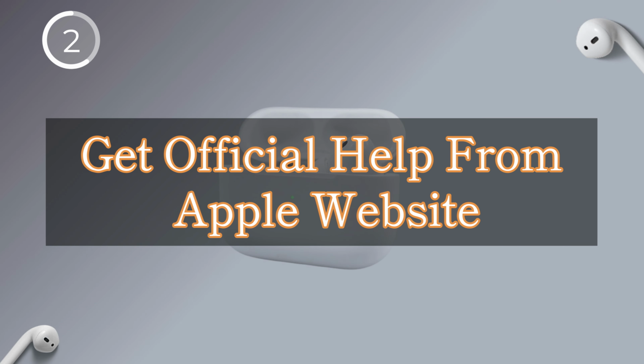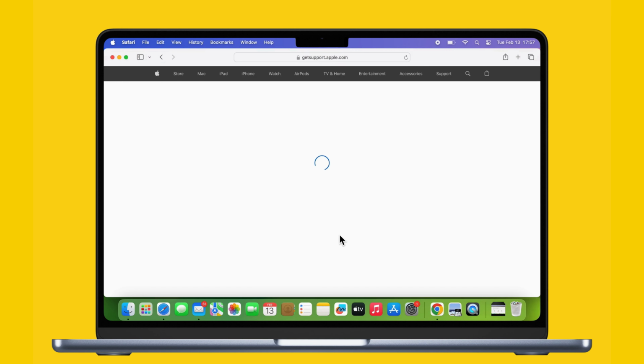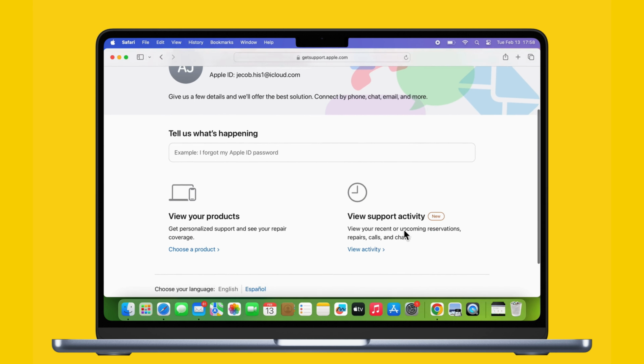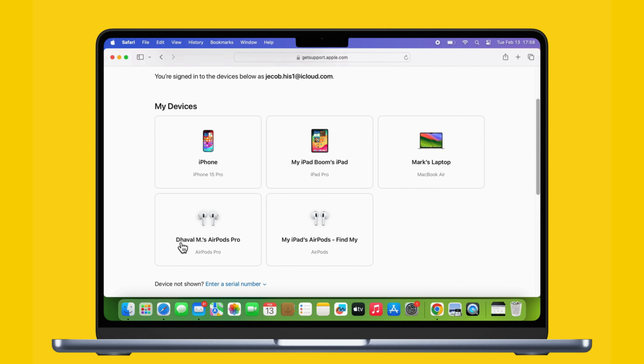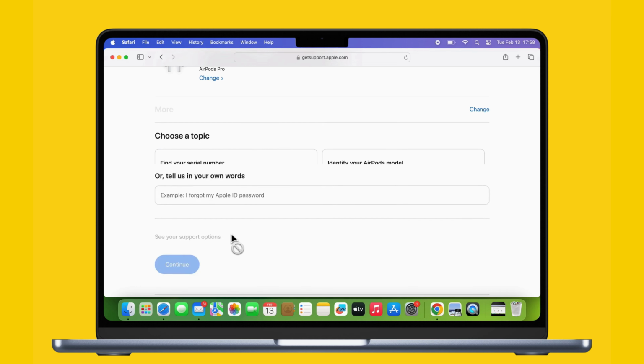The second solution is to get official help from Apple website. Apple set up certified portals to provide repair and service. So, replacing a single AirPod or charging case is easy for a fee. You can use the Get an Estimate tool to review potential costs. If you have Apple Care, you only have to pay an incident fee to replace a single or both AirPods with or without a charging case.